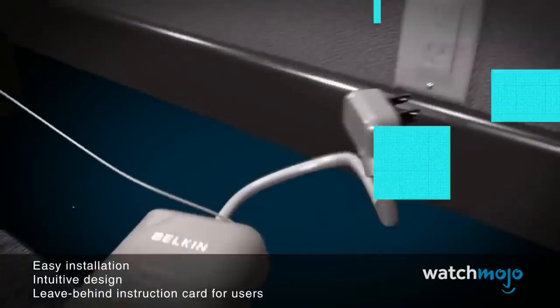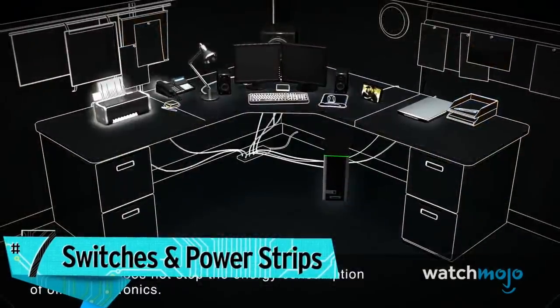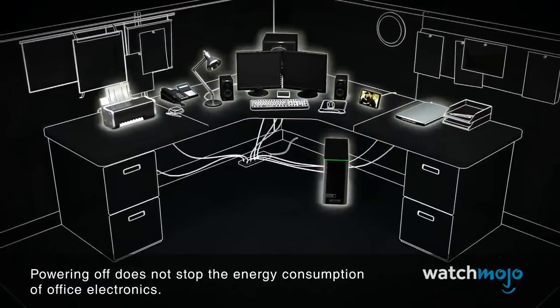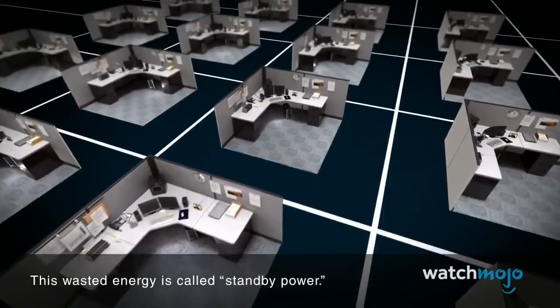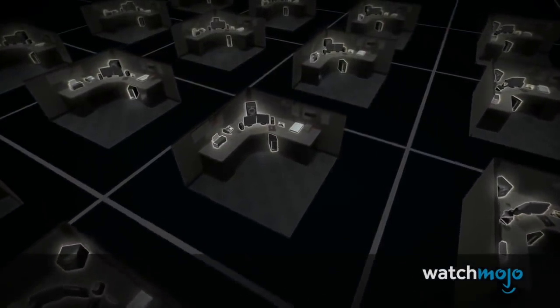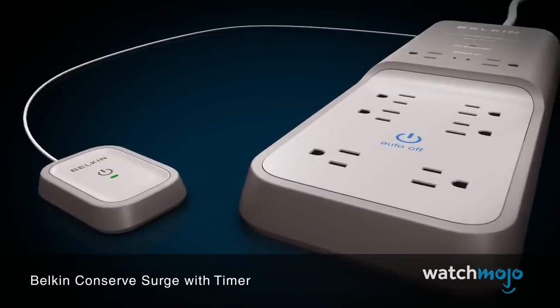Number 7, switches and power strips. Ever heard of vampire power? This is when plugged-in products suck electricity, even though they're switched off. This common but little-known energy waster is also referred to as standby power. Your smartphone, for example, is probably fully charged after 40-odd minutes, but you might leave it in a wall socket all night. This isn't good on your wallet or the environment.